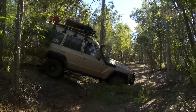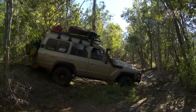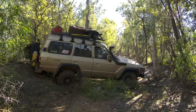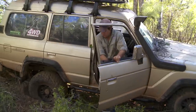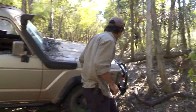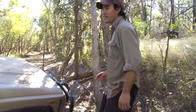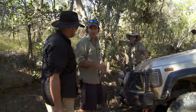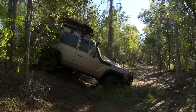The 60 handles like a tank at the best of times, but right now, for some reason, it's just not turning into the bank. Yeah, that bank is obviously far softer than we thought, and the rear wheels have just sunk. And that's not the only issue. Whoa, come and have a look at this. See, what happened when I came down this bank is I've got the turning circle of a cruise ship.